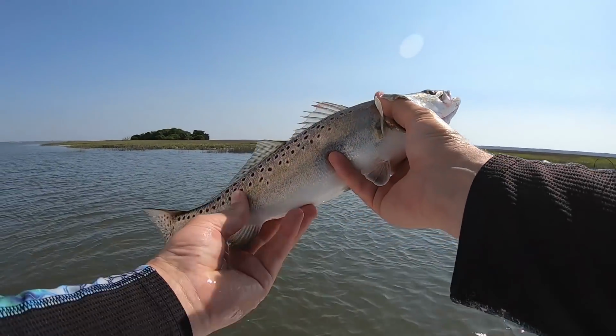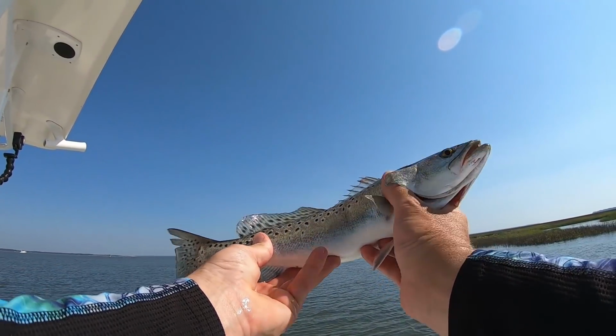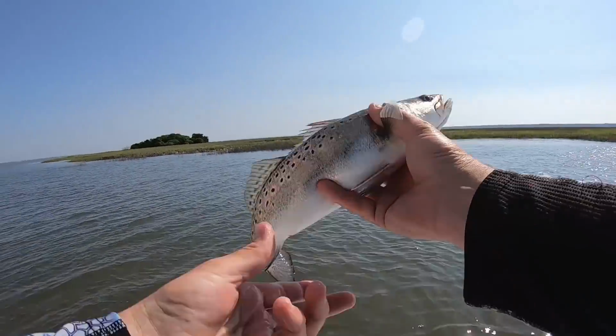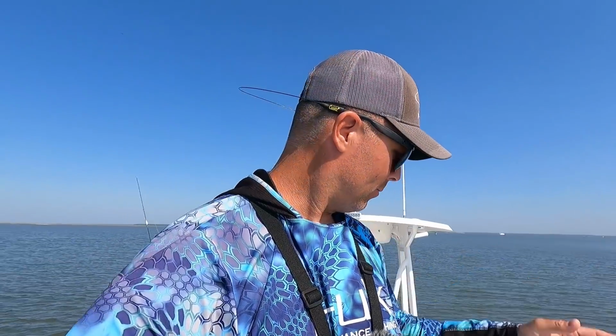I'm keeping a few trout today, but whammo. There's a good trout to start the day. I dig it. 16 on the button. How about it? All right, I got that girl thrown in the live well back there, and we're going. We got one. You got to start with one, right?